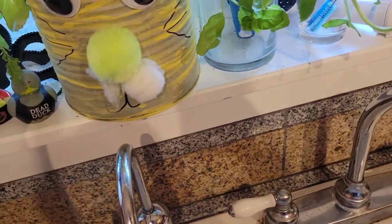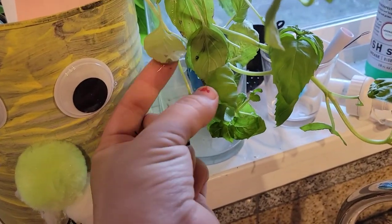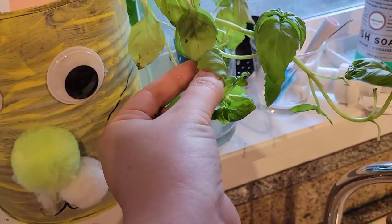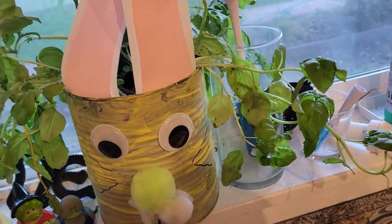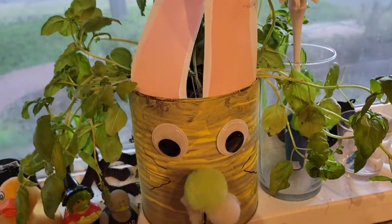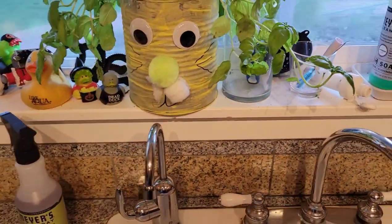But I also try to take these kind of leaves. I'm pretty sure that's a type of mold or something, and I think you're supposed to just take all those off so it doesn't spread. But otherwise, I've been happy with it. It's really good basil too.